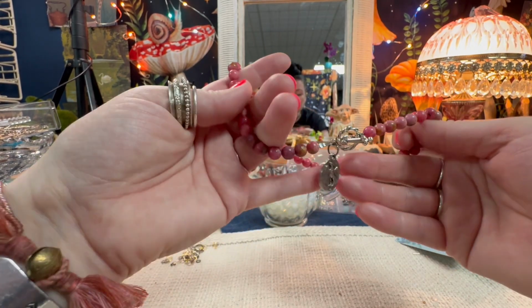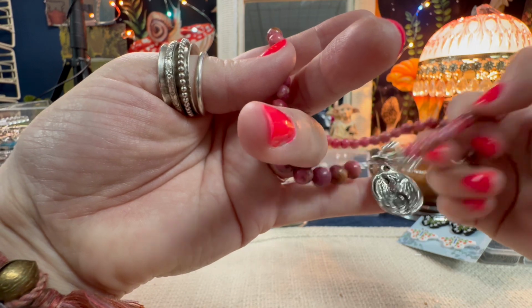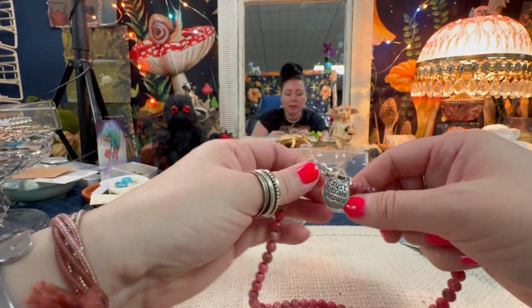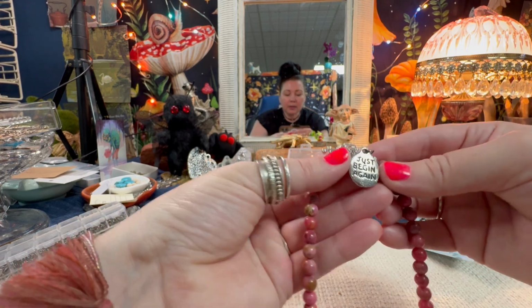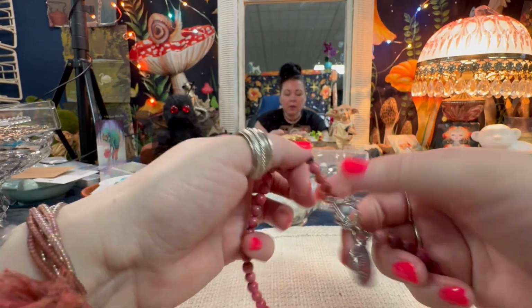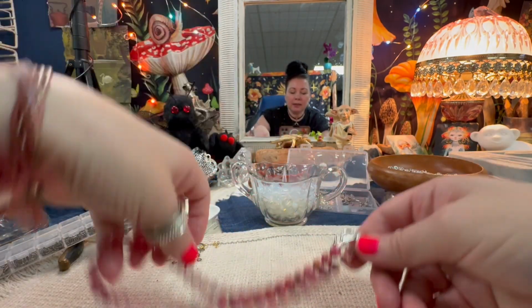So I made this, so this would be on the front. This is a phoenix. And if you know about the phoenix rising out of the ashes, it basically rebirths itself, right? So it says, just begin again. And I love that. So with the arrow, this is kind of what I put together here.